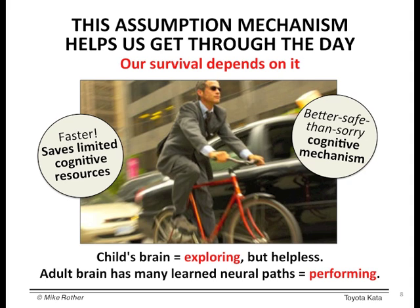Just imagine going through the day, and every time your brain is not sure, it would say, hold on, I'm not sure. That car could be coming into your lane, but don't worry about it just yet. We wouldn't make it through the day. So it's faster. Our brain uses a lot of energy, and if you had to stop and think about everything, you couldn't. Remember when you learned how to drive a car? You couldn't look out the windshield because you were looking for the brake pedal, right?